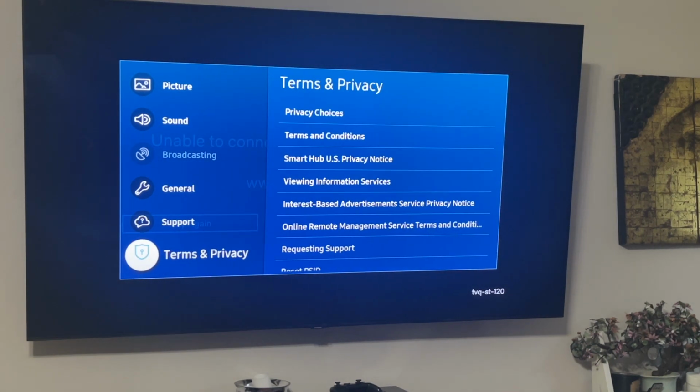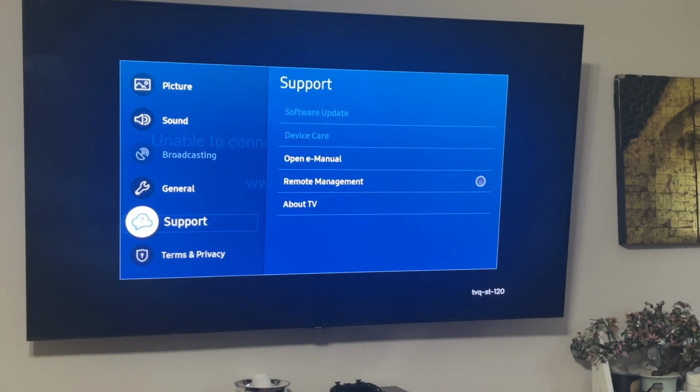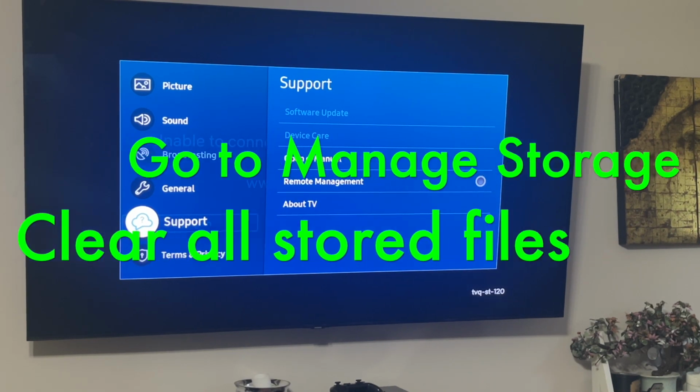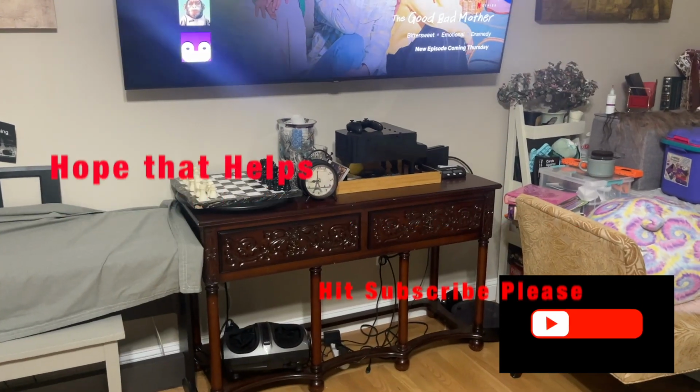The guy in the video says you can go to support and go to device care, and that way you can reset. So what happens, the way I understand it, is Netflix downloads all your movies onto your TV, so it kind of clogs the system as far as the amount of data and cache being utilized in memory. So basically your memory is being used up, that's what it comes down to. All right, there you have it. We're back in business.